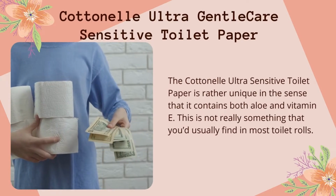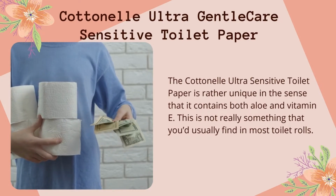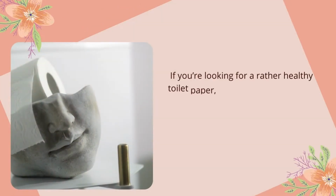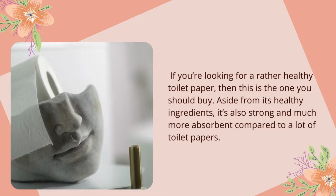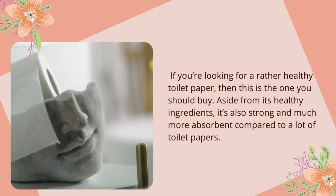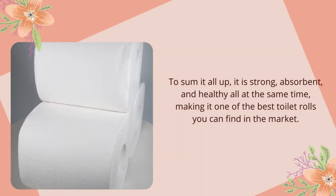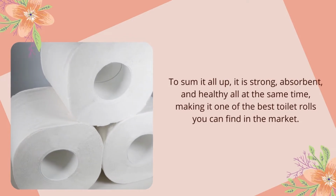The Cottonelle Ultra Sensitive Toilet Paper is rather unique in the sense that it contains both aloe and vitamin E. This is not really something that you'd usually find in most toilet rolls. If you're looking for a rather healthy toilet paper, then this is the one you should buy. Aside from its healthy ingredients, it's also strong and much more absorbent compared to a lot of toilet papers. To sum it all up, it is strong, absorbent, and healthy all at the same time, making it one of the best toilet rolls you can find in the market.